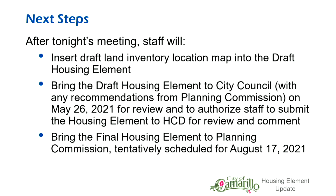Now, next steps. First, we have most of a draft element ready to go to HCD, we hope. There are some maps that need to be inserted, including the land inventory map and various other maps that we're just finalizing over the next couple of days. So those need to be incorporated.